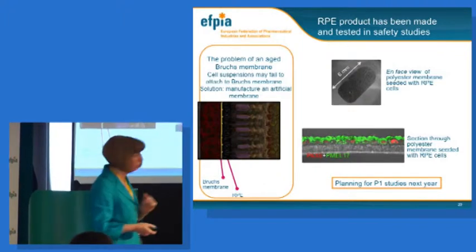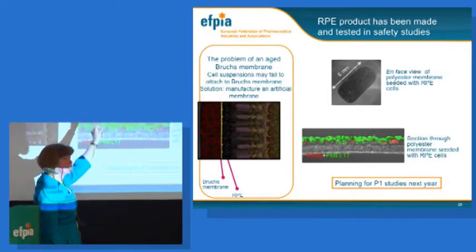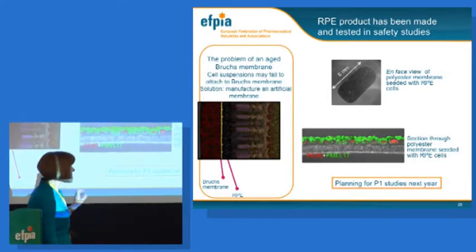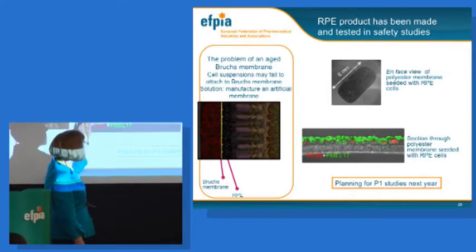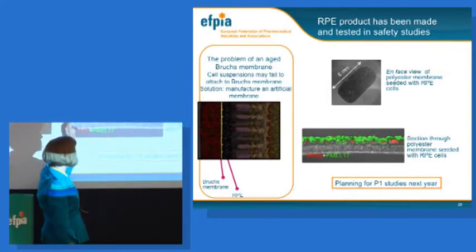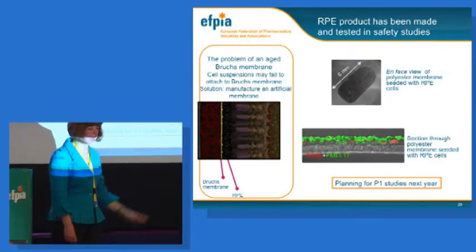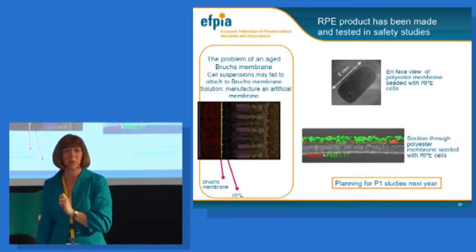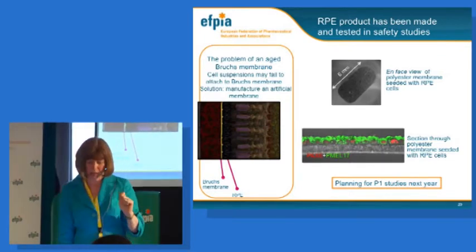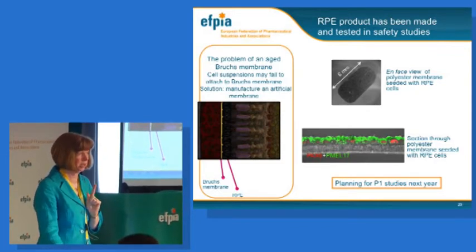And just to show you what it looks like, this is actually a view of the patch, which is 6 millimetres by 4. It's got about 100,000 cells on it. And if you cut through it, you can see this is a retinal pigment epithelial layer. Looks very much like a normal layer. We've done safety studies in pigs. We've done safety studies in mice to show that we don't get teratomas. And we're planning to start our phase 1 studies in the UK next year.